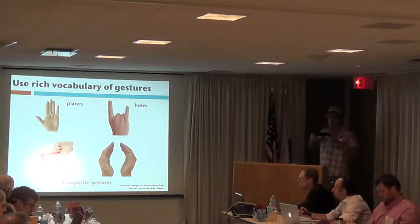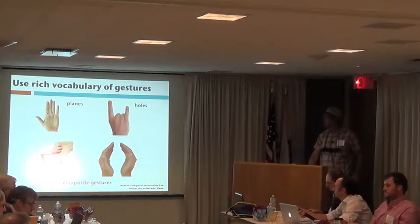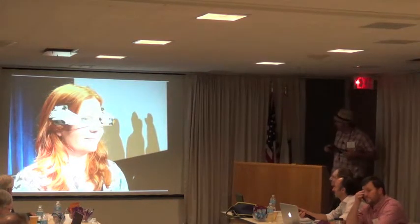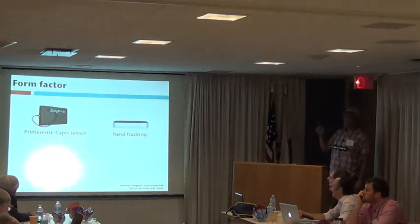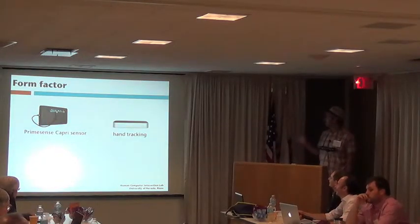Form factor. So this is obviously an ugly, big, bulky sensor, not as sexy as Google Glass. But on the other hand, this is how the first prototype of Google Glass looked, right? That was pretty ugly too. So I think for a first version, this is pretty acceptable. We're working on it. PrimeSense, the company that made the Kinect sensor, has a smaller sensor, the Capri. It's like a few inches wide.